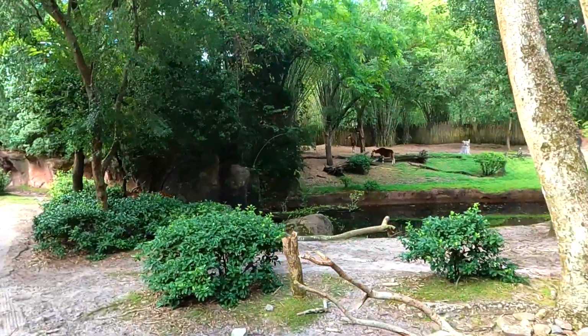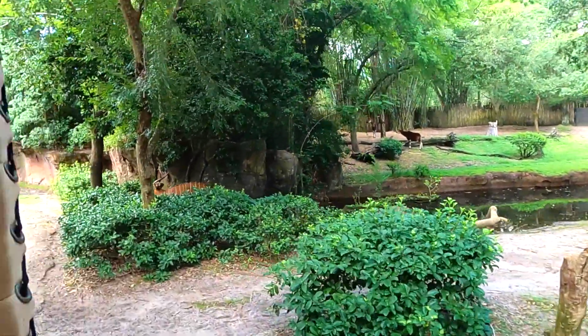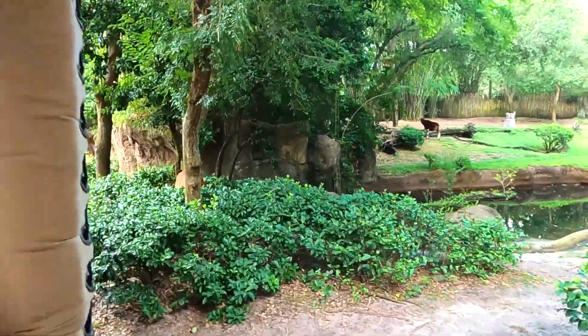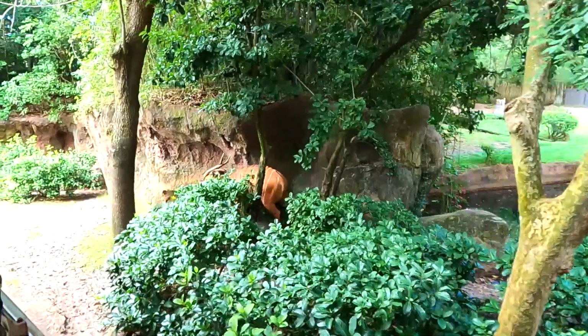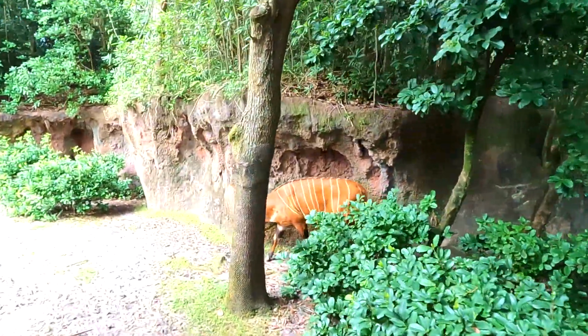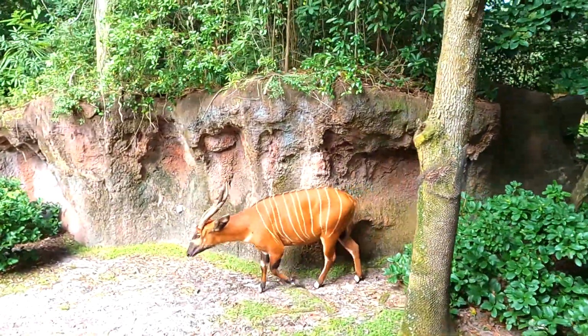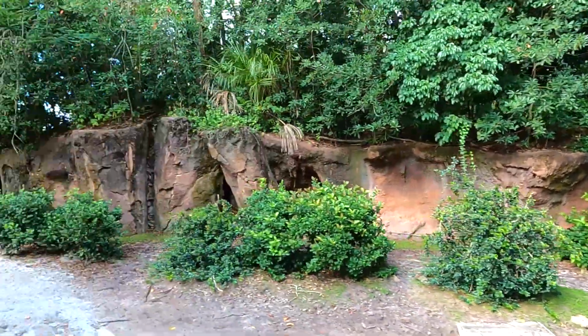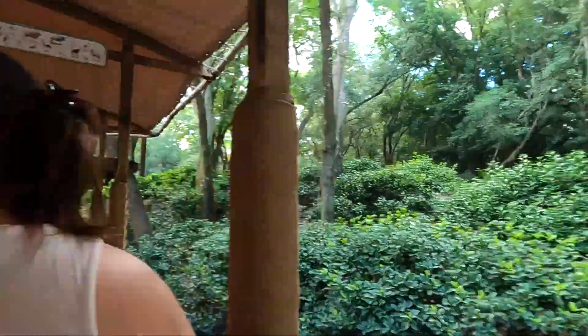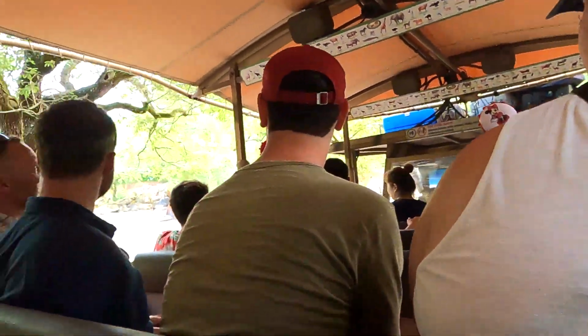And then over here to our right side as well, and our left side, we have some bongos. Bongos are the largest forest antelopes, reaching up to about 900 pounds. They are also known as the ghosts of the forest because their dark colors help them camouflage very well with their surroundings. Both males and females of the bongos have horns. The males get darker in color as they get older.